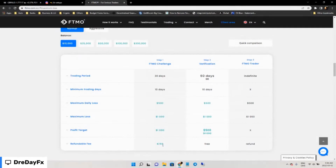And the best thing that you could do is take the amount that they refunded to you and get another funded account. Okay, it could be on this platform, it could be on a different platform. Then you could copy your trades from one account to another, or you could trade multiple accounts at the same time. So that's really powerful.